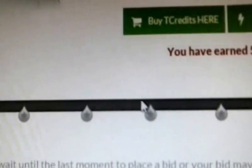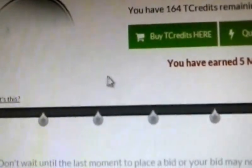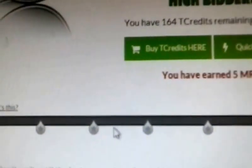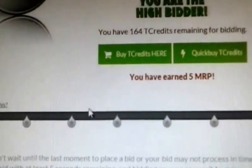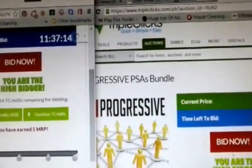Okay, let's get real here. It's about their money too, you know. But nevertheless, I doubt this auction will go that far. It may. It very well could go that far. Let's click back over into the other auction that I'm watching. Already won one today.